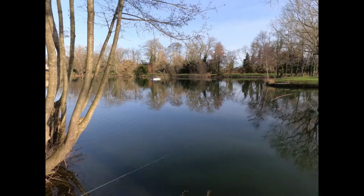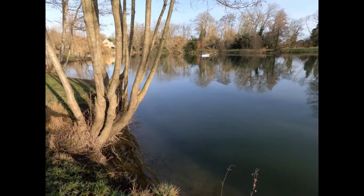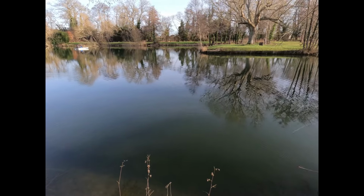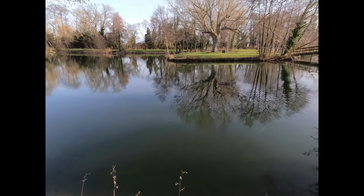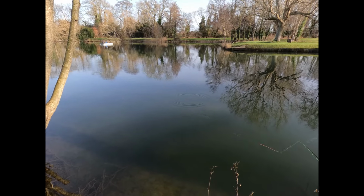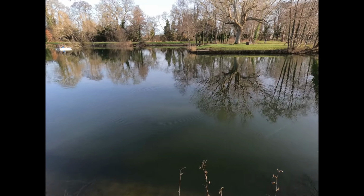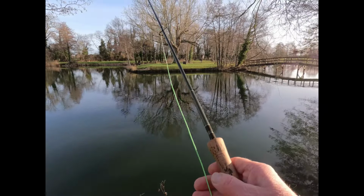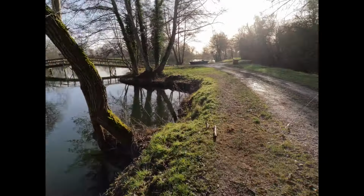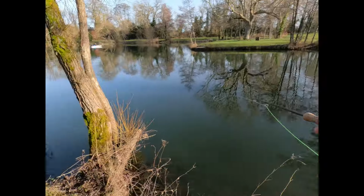Yeah, it's on the table up there, mate, the flask, okay? Yeah. There's a group of fish coming on there, but it's quite high up in the surface here. I can see them coming in, they're going back down. Still a bit murky, the water.